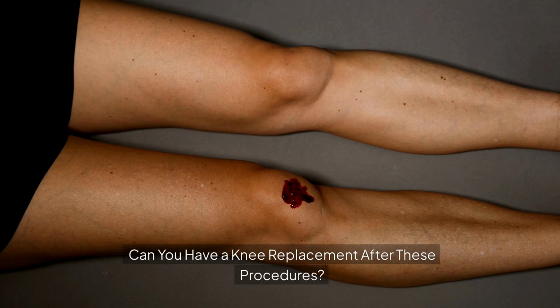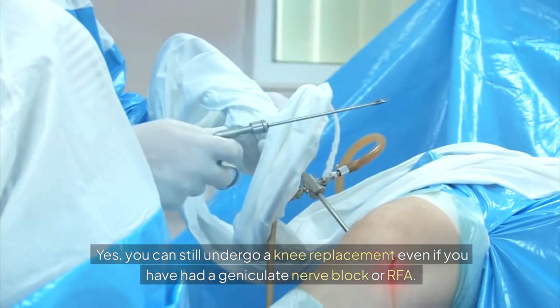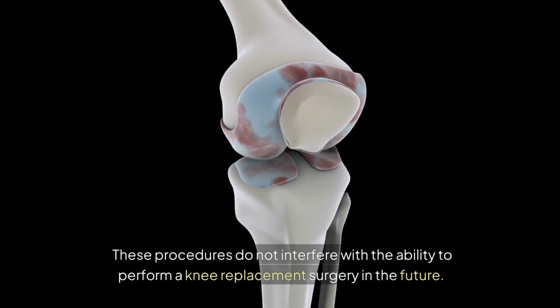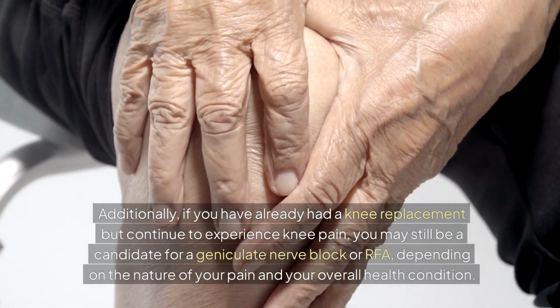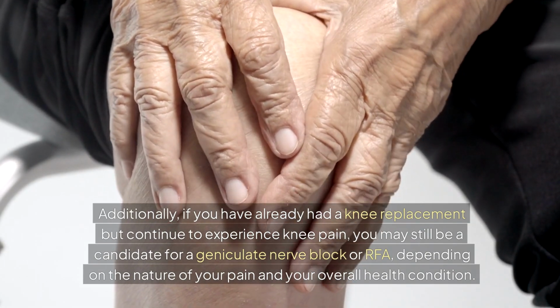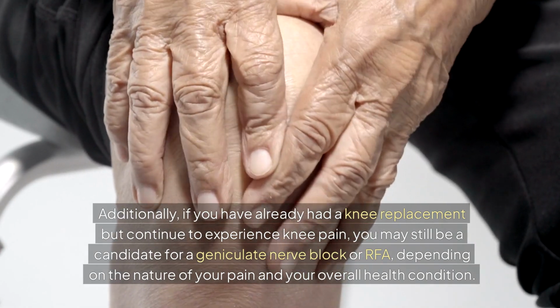Can you have a knee replacement after these procedures? Yes, you can still undergo a knee replacement even if you have had a geniculate nerve block or RFA. These procedures do not interfere with the ability to perform a knee replacement surgery in the future. Additionally, if you have already had a knee replacement but continue to experience knee pain, you may still be a candidate for a geniculate nerve block or RFA, depending on the nature of your pain and your overall health condition.